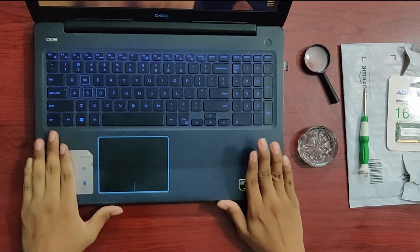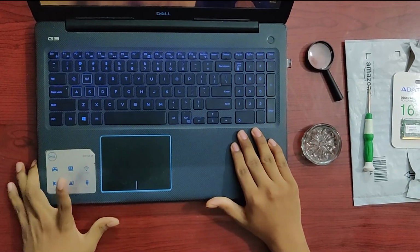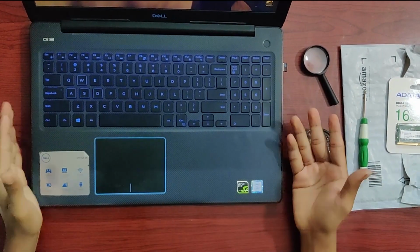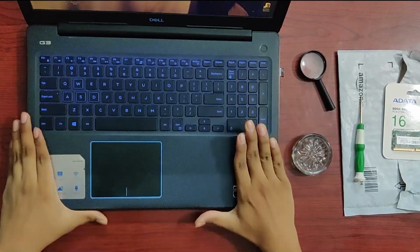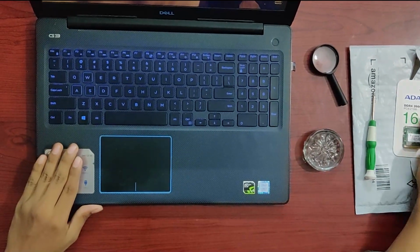How to install or upgrade the RAM onto your system. I'm going to be upgrading the RAM on my Dell G3 3578. In my case, the maximum RAM capacity is 32 GB and this one has 2 slots in it, which means 16 GB is the maximum for a slot.